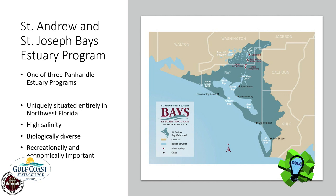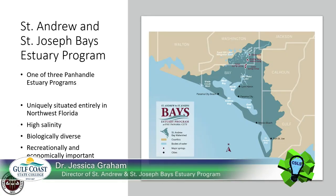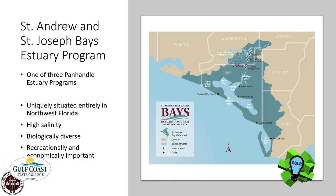So we are very unique. We are one of the only watersheds in the Panhandle, or the only watershed in the Panhandle, that is completely entirely within the state of Florida. The other Panhandle estuary programs are also extending up into Alabama, and so they have to do a lot of different coordinations and have a lot of different programs, then we get to kind of focus on our small little area and make sure everything that we're doing really reflects the estuary systems.